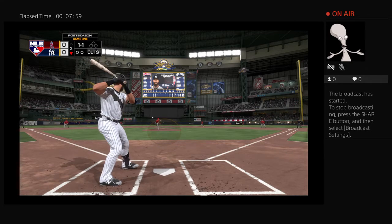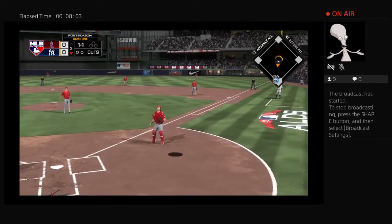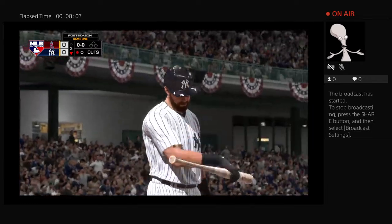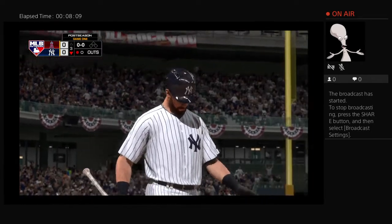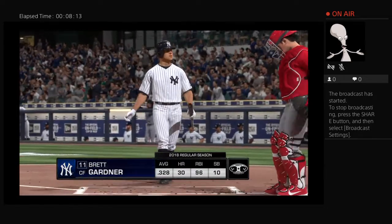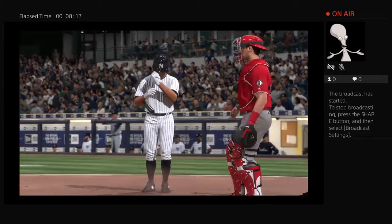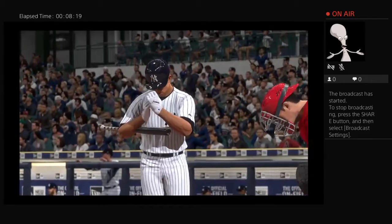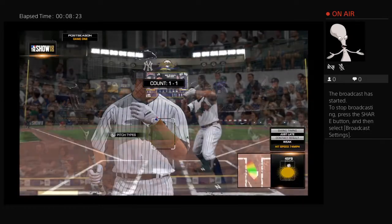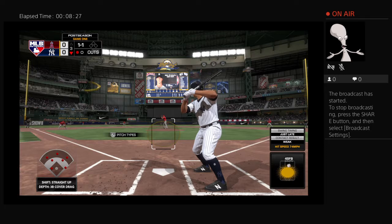1-1. Popped him up. Barnes waits on it. Looks it into his glove, and there's 1 gone. So digging in now, Brett Gardner. He'll get to take his first cuts here. Bottom of inning number 3, 0-0 our score.